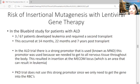67 patients have been on this particular trial over the last 10 years, and 3 patients have developed leukemia and required a second transplant. 1 patient developed this problem at 14 months, another at 22 months, and another at 7 years post-transplantation. So, as I said before, ALD is a disease that affects the nerves, essentially the axons of the nerve. And you need to get this gene to every place that there is a nerve, which is essentially all over your body.